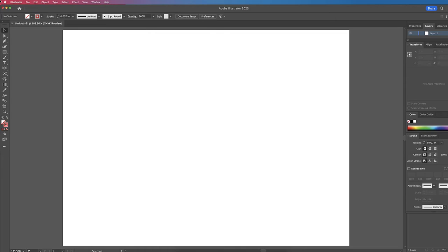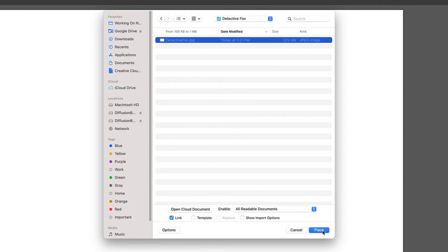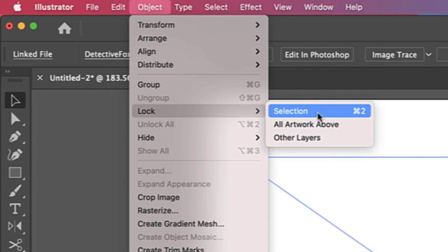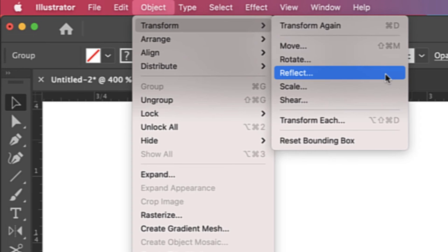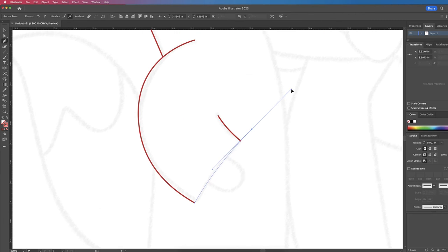Now that I'm happy with my design, I'm going to open it up in Adobe Illustrator to vectorize it. First, I place the design into Adobe Illustrator. Then I lower the opacity of the design and lock it in place. Next, I trace over the design with the pen tool. I use red for the lines I want to cut and blue for the lines I want to score.